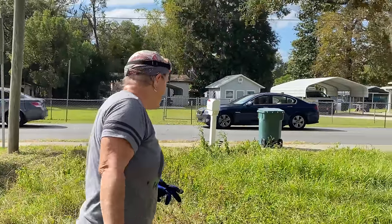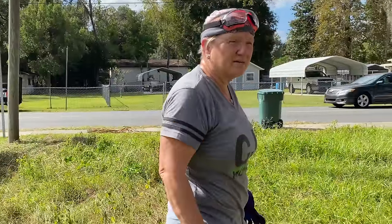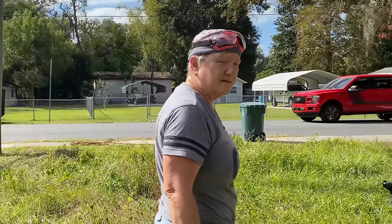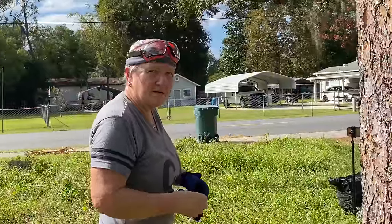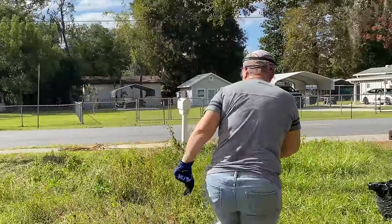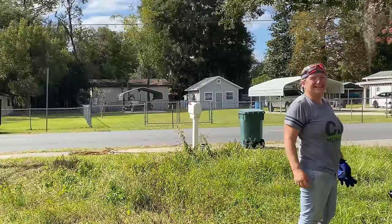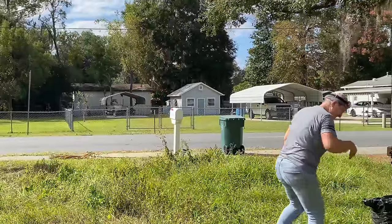So, I think I got all the trash in the front yard. I think, if you don't see any over here. I haven't looked right over in here, but from where I've been going, I haven't seen any. What's up? Something looks orange right there. The weed eater. Oh. Did you get that? Yeah. They're crawling on me.